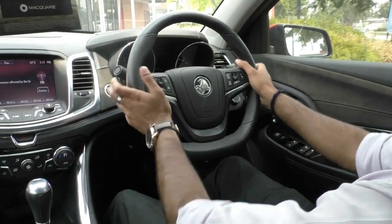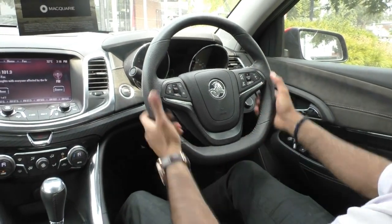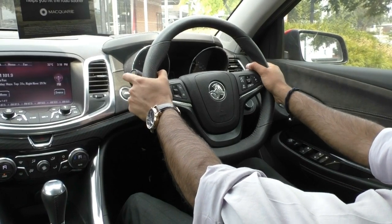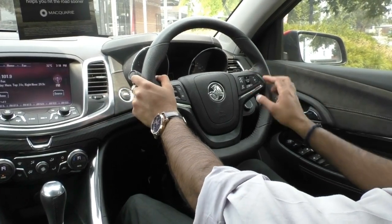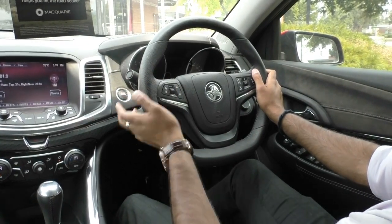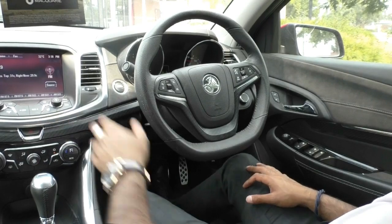Now on the steering wheel itself, the Commodores do have a very nice leather wrapped steering wheel. You can hold it at whatever position is comfortable for you. You've also got the paddle shifters behind the wheel if you wanted to drive it as a manual. And on the right hand side here, all your media settings, and on the left hand side, cruise control, your forward collision mitigation, and your lane departure warning buttons.